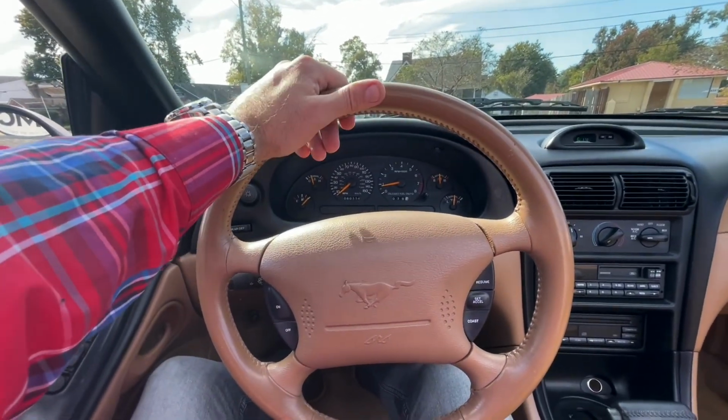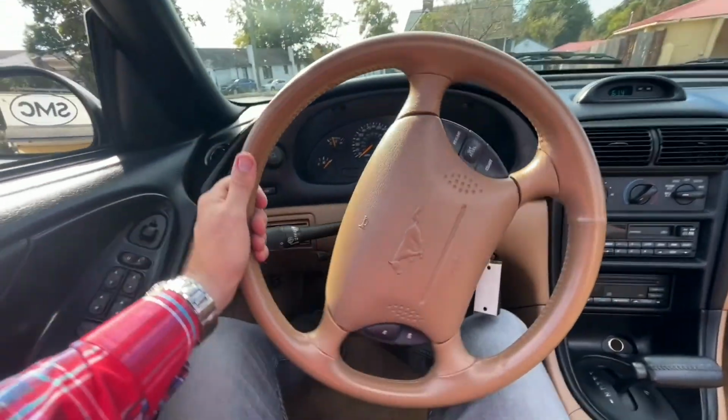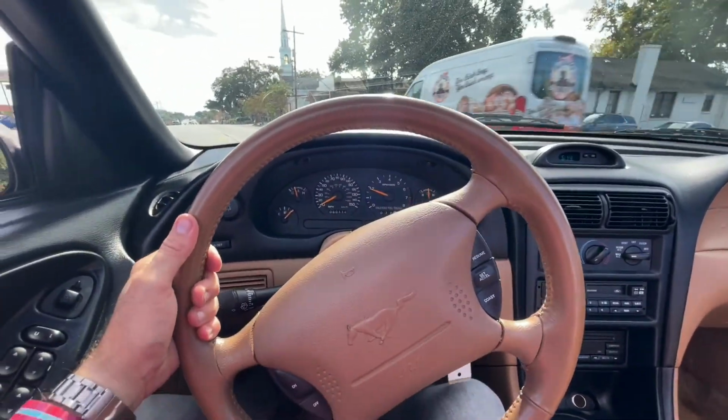Today we're in the 96 Ford Mustang GT convertible. Beautiful car, low mileage, and definitely one of a kind here today in North Charleston at Southern Motor Company.